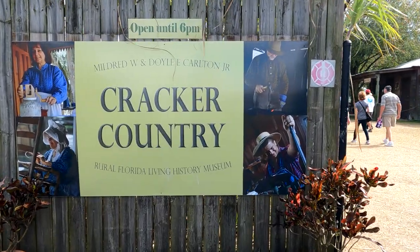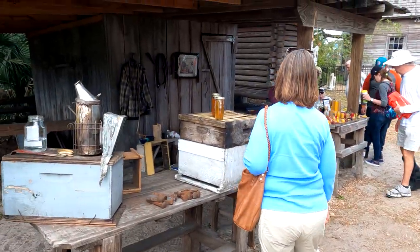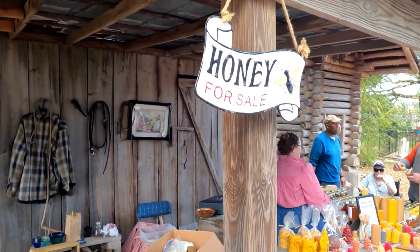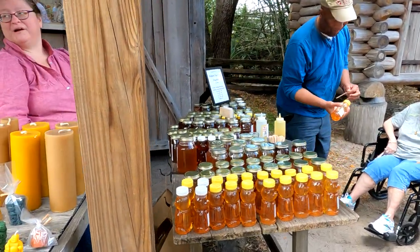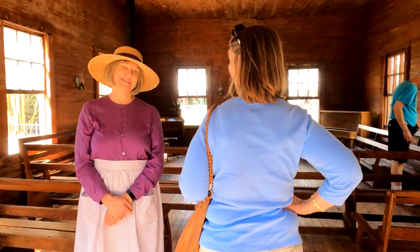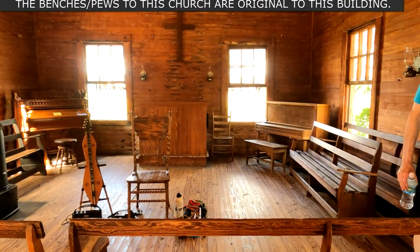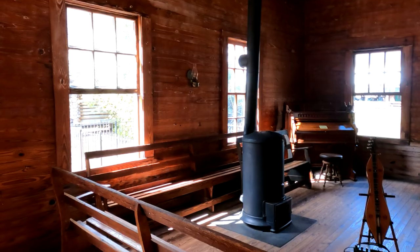Cracker Country. This is always one of my most favorite exhibits at the Florida State Fair. Get out fast. Right. Yeah. Make your prayer short. Yeah. Thank you.